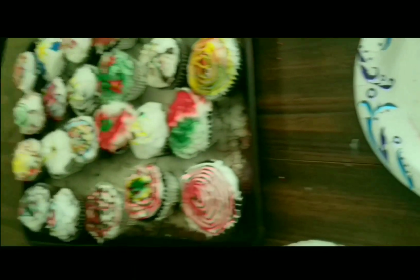Where'd my cupcake go? Did your cupcake just run away? Dad's cupcake ran away. How did you get back over there?